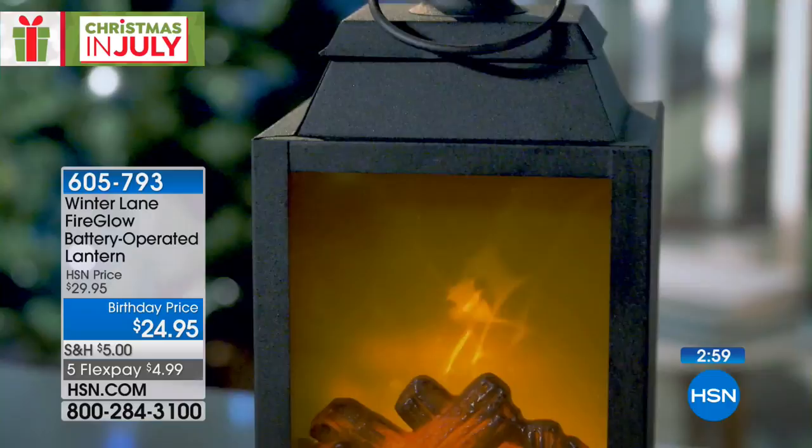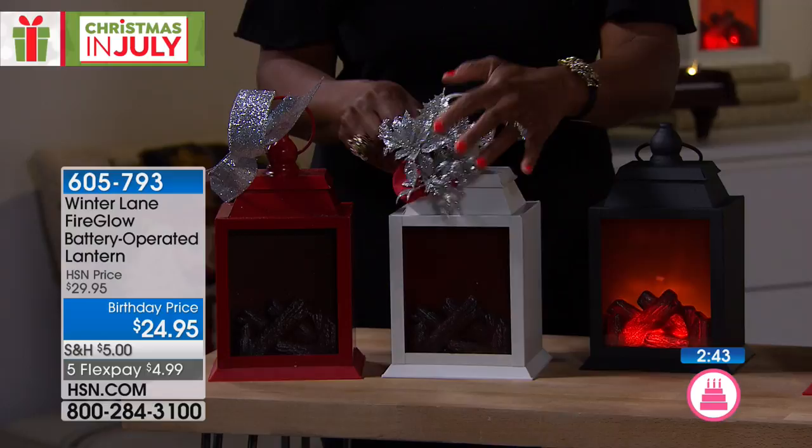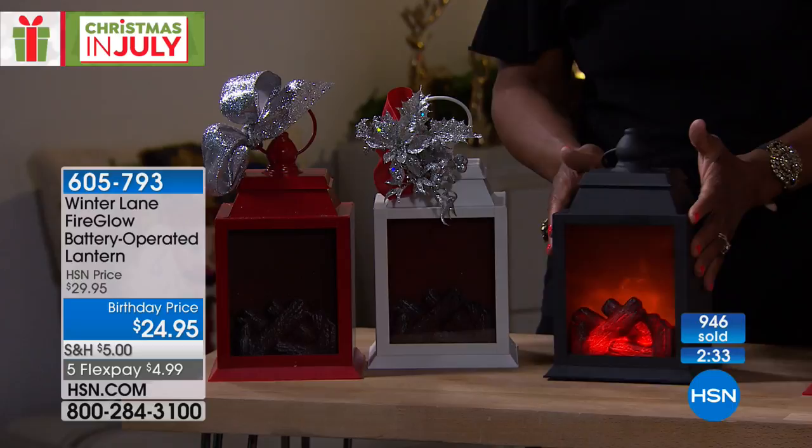I want you to take a look at what Alexandra did. She added a little bow and decorated these up a bit. We just added a couple of little bows. I love to add that. I think it's so simple and cute. Maybe in the past you have seen these at Christmas time, where you make them sparkle a little more, a little more holiday. Add your colors to them, personalize them your way, but they come like this so that you can really have this out throughout the year.